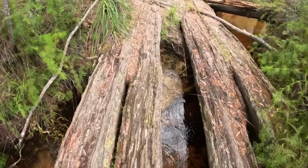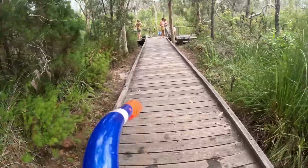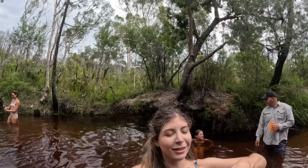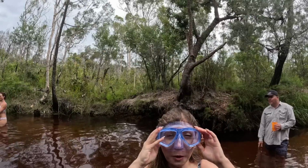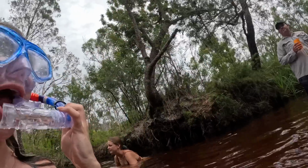I walked around the boardwalk to where the more populated area was to have a little bit of a snorkel there. Right, let's do some snorkeling. This is way too tight. I need Adrian here to help me know how to use this. He'll loosen it for me. Wow.